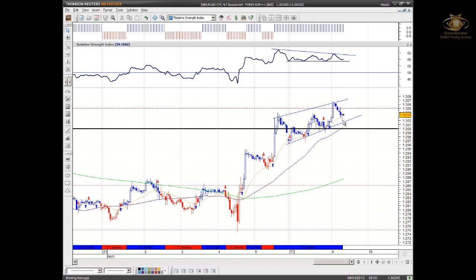But if it fails to do that and we see 1300 being broken, then it's telling me straight away that we should be looking at this potentially being a fake out that we've seen just recently, and I should be looking for intraday targets to the downside, and I'll look towards these areas back towards the institutional near term on my hourly time frame, because that's where we came from.